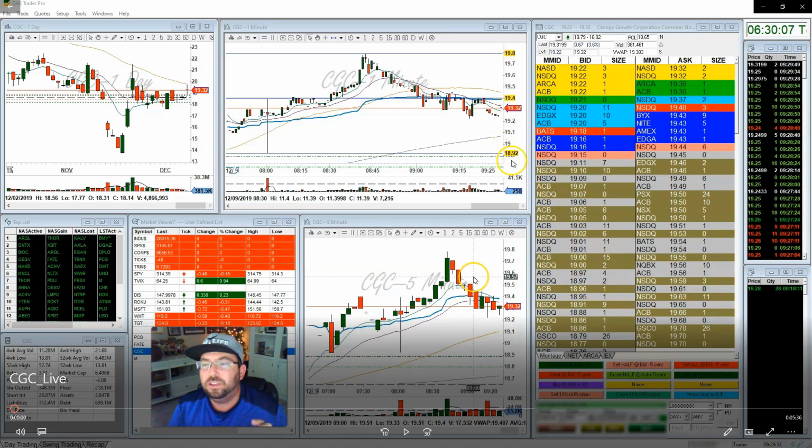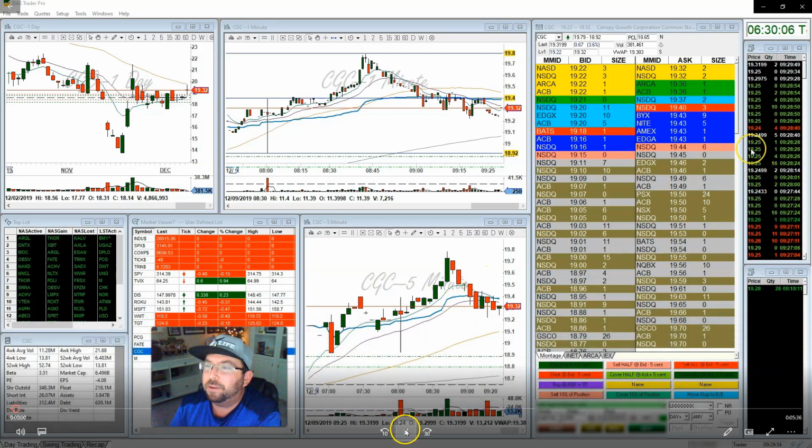Now, you'll notice, and I'll go through here, I actually didn't get in quite as early as I wanted to, because I was expecting a little bit more of a sell-off before we went long because of the bidders. So I ended up having to get in on basically a 2-minute opening range breakup, which is a little earlier for me to do an opening range breakup than I like to, but I did. So here's what we're looking at.